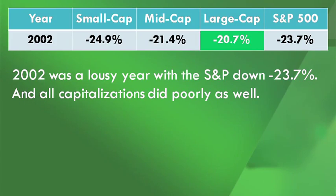Just yesterday. The one thing that's interesting is that when I was building the screen and running these tests, I ended up testing each one of those different classes over each one of the last 8 years, and I used a 1-week holding period to see how well they did. I went from 2002 all the way through 2009. So let's start at 2002 and work our way to the present. So check it out.